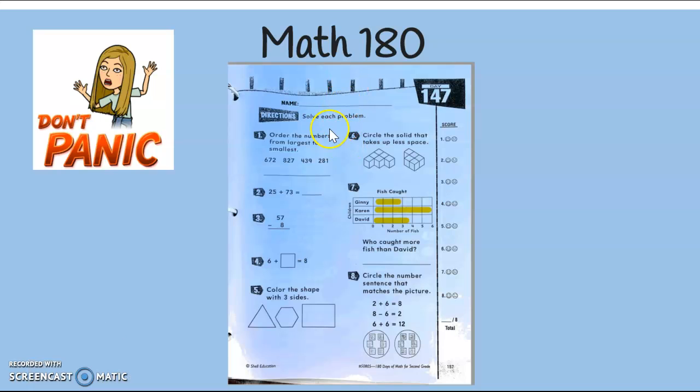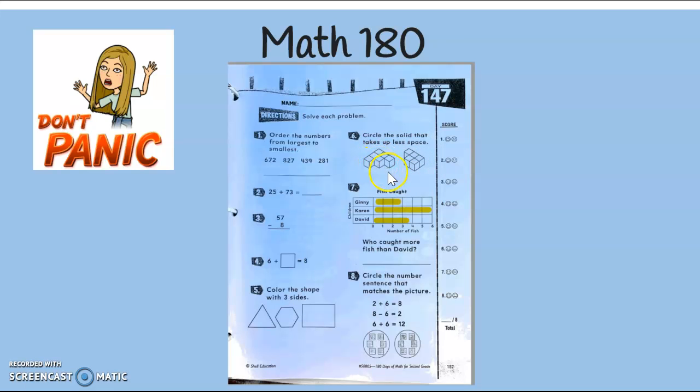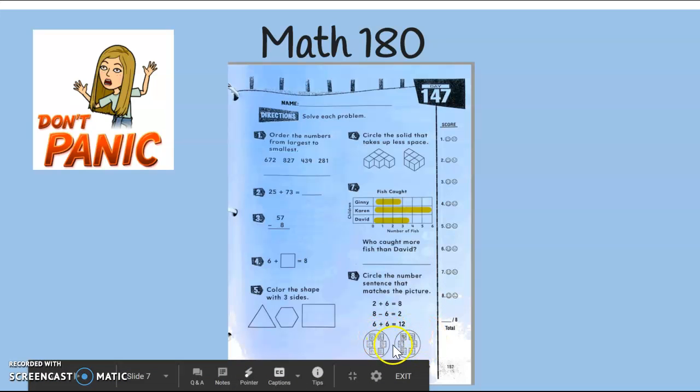Math 180, you have to order your numbers from largest to smallest. Don't get tricked here. You're adding, subtracting, filling in the blank, coloring the shape with 3 sides, circling the solid that takes up less space. This is talking about the area, so perfect practice. Looking at the graph and identifying data from it, and then circling the number sentence that matches the picture. So you have to think about these pictures down here and what makes sense up here.